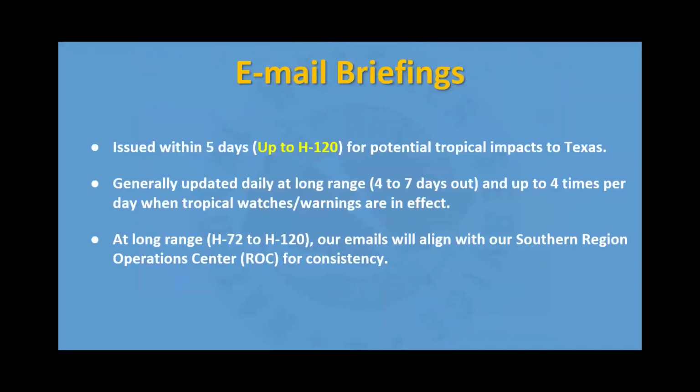And then, mentioning that, usually we do the email briefings. We'll start with the email briefings about 5 days out, up to 120 hours out, for the potential of tropical impacts to Texas. And then as more information is given, such as the model guidance, if we still see a good chance of development, we'll go with generally updated daily long range 4 to 7 days out, maybe up to 4 times a day when the tropical storm watches and warnings are in effect.